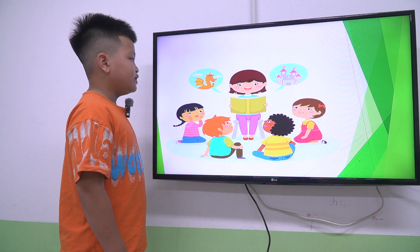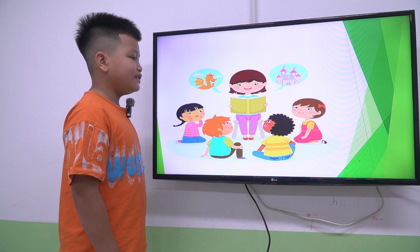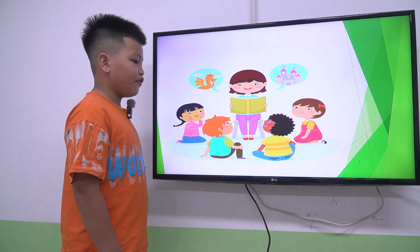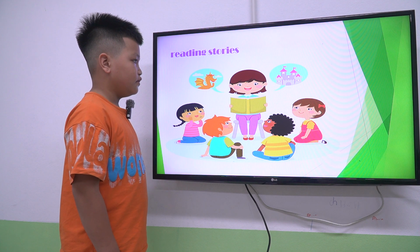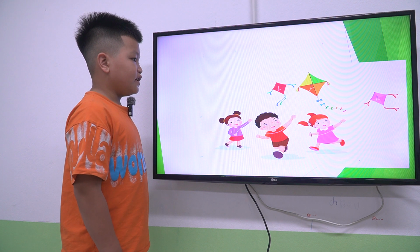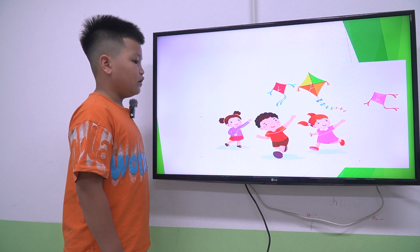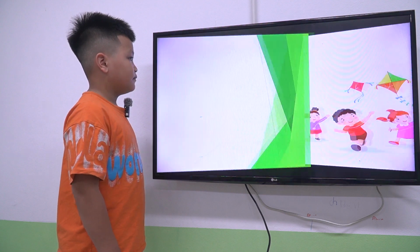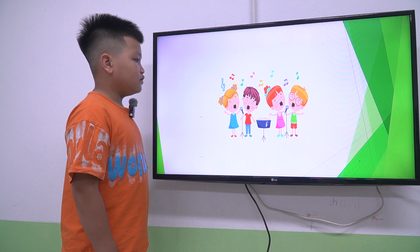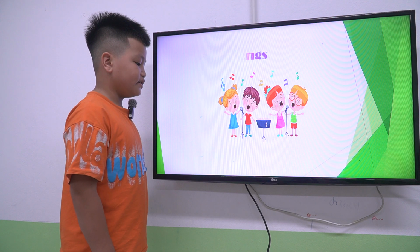What is she doing? Reading stories. Yeah, reading stories. What are they doing? They are flying a kite. Flying a kite. Yes. What are they doing? Singing songs. They are singing songs. Yes.